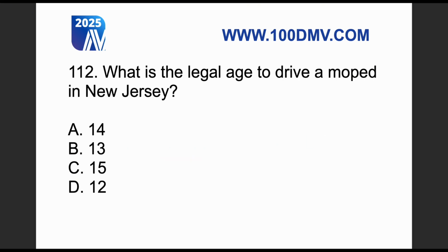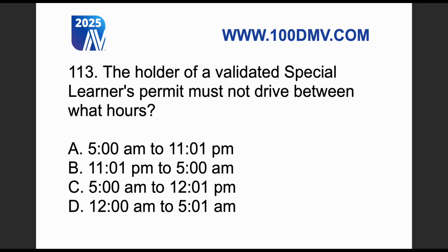112. What is the legal age to drive a moped in New Jersey? A. 14, B. 13, C. 15, D. 12. Correct answer C. 15.